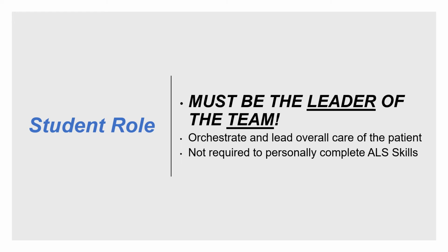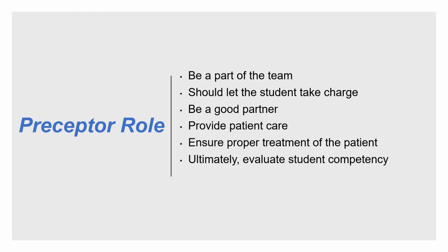So it's kind of a tough part where you as a preceptor, you need to kind of sit back and let this paramedic student be making the decisions, be running the call. So your role as a preceptor is just being part of that team, letting that student take charge, be a good partner, aid in providing patient care, and ensure that that student is making the right decision. Don't blindly let the student tell you to do something wrong. They should be doing the right thing. If they're not, then you take over, you take charge, and you're now responsible for the patient again. Ultimately, you're evaluating the competency of this student before they're being released into the wild as a full paramedic.